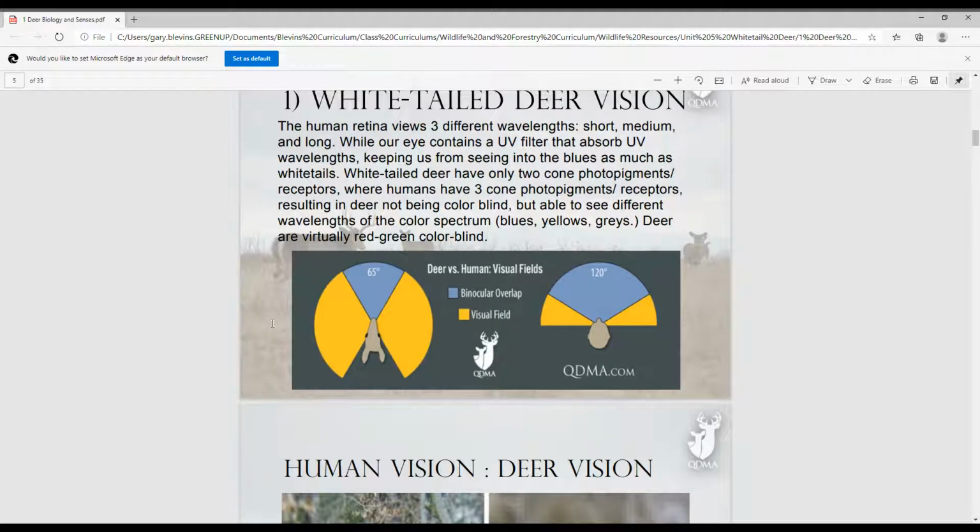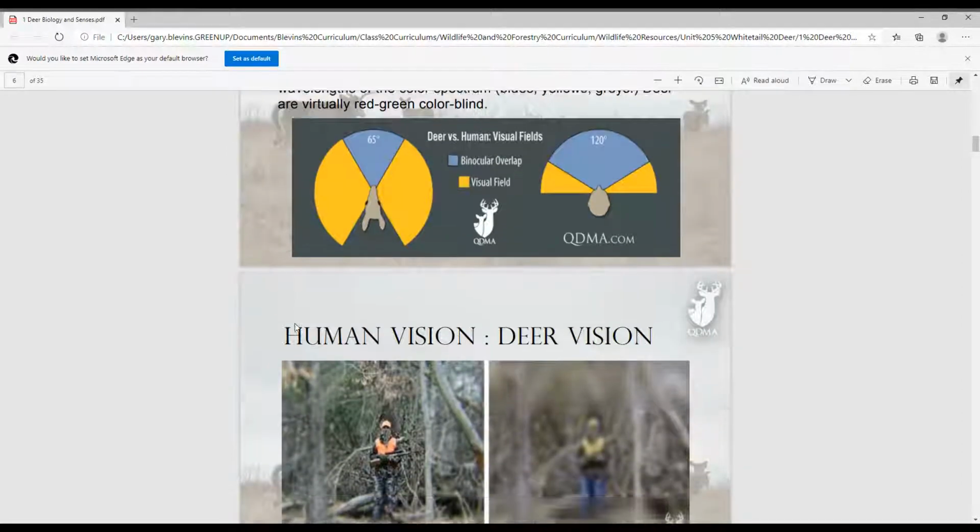All right, and this talks a little bit more about those different wavelengths, what they can see, the UV light, and so on and so forth. So they basically are somewhat colorblind. They can see blues, yellows, and grays, but they are practically red-green colorblind. They cannot see red or green.